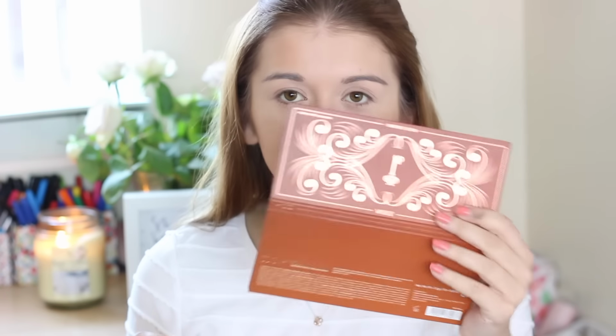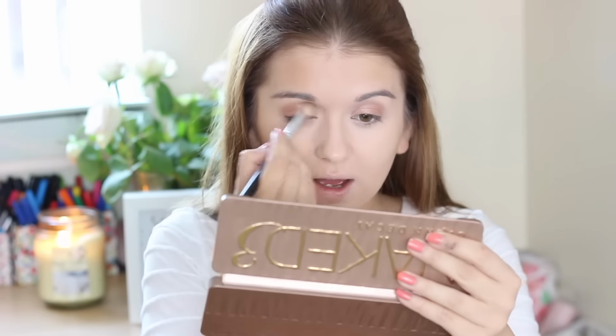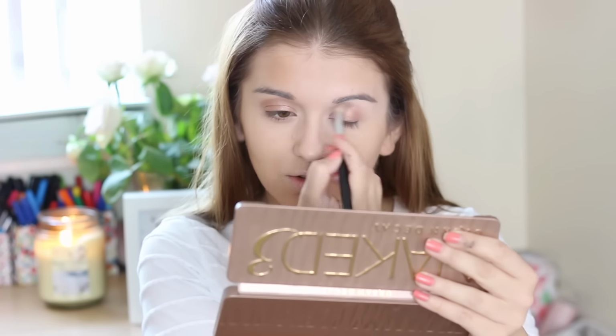So we're going to go on to the eyes now. I don't really know what eye look I'm going to go for here, but I've got the Zoeva Rose Golden palette in front of me, and I've also got the Decay Naked 3 palette. I'm firstly going to start with the Zoeva one. I'm going to take Reflective Elegance, which is a really pretty pinky champagne colour, and pop that all over the lid. I'm just going to blend that out. You can never do enough blending.